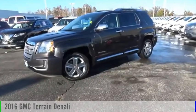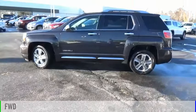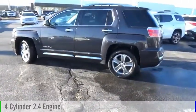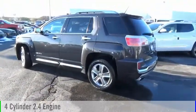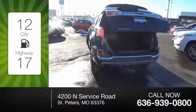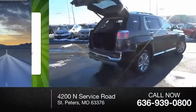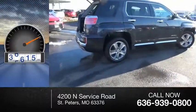Take a ride in the 2016 Terrain. This vehicle is powered by a front-wheel drive, 4-cylinder, 2.4-liter engine, and comes with a 6-speed automatic transmission. Great fuel efficiency saves you money by requiring fewer trips to the gas station. This vehicle has less than 40,000 miles.